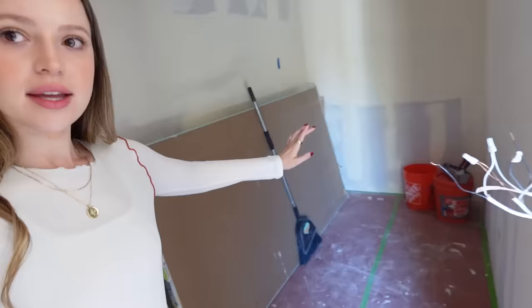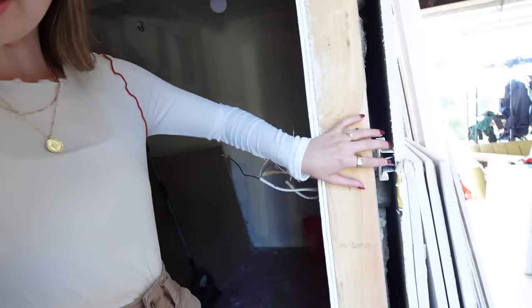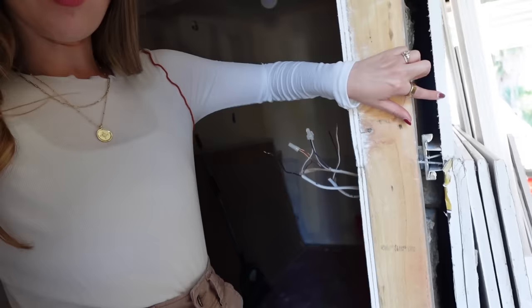They've officially mudded on the inside. So I think next they're gonna level the floors, finish the drywall on the outside and mud it. But this is the special soundproofing stuff. You see how there's like this gap between the drywall and the insulation?